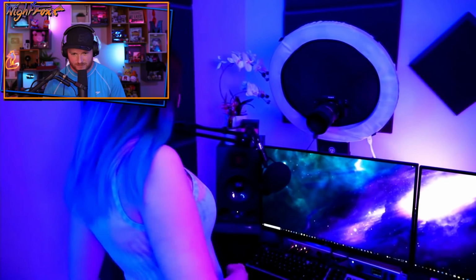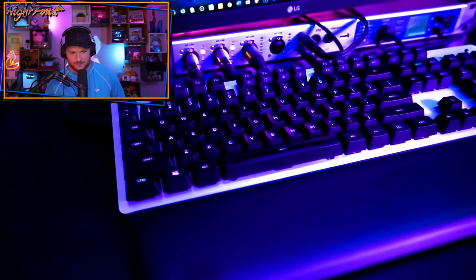So that's actually where the GoXLR that Russo has falls apart. That's why I couldn't have it myself, because it only has 1 mic input, or maybe it has 2. Either way, I needed more than just the 1 or the 2 mic inputs. I needed 3 or 4. So that's why I didn't go with this. That's why they didn't go with it either. So it makes sense. My keyboard is a Logitech.